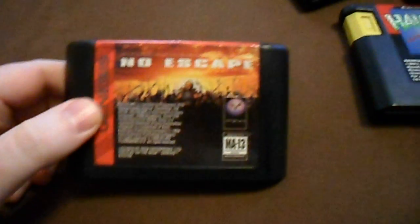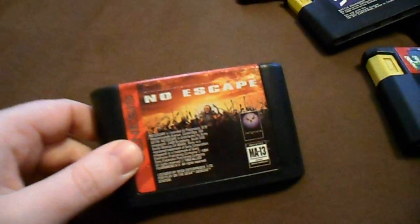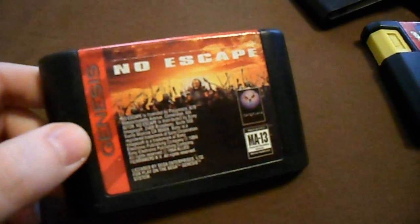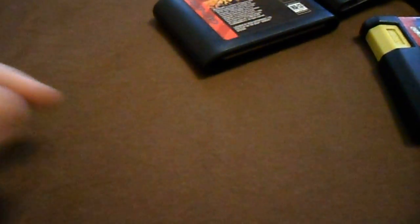Now this one I had my eye on for a while. This is No Escape, and the reason I bought it is I really like the movie No Escape, and I have been waiting to find the cartridge of this to play it, because I didn't want to play in the emulator. I wanted to play the real thing. And this cart was only $4, and this game goes for about $10 online. So for $4 I had to get it. It's in great shape. Plus it's a Psygnosis title, so I love Psygnosis games.